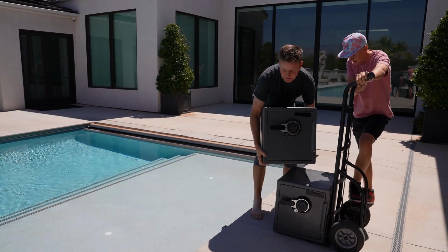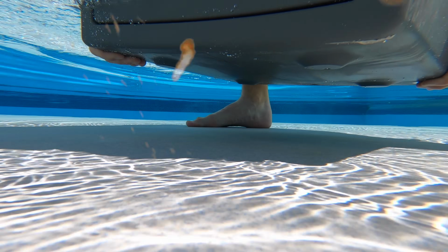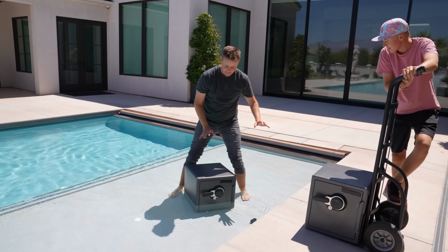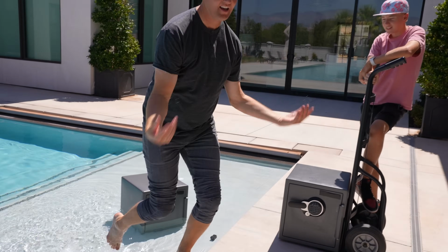And now I'm gonna put it in the pool. It's so heavy. Don't drop it and ruin my pool. It does feel like it's airtight because once I put it in the water, it felt pretty light, like there's air inside of it. The first test has begun.